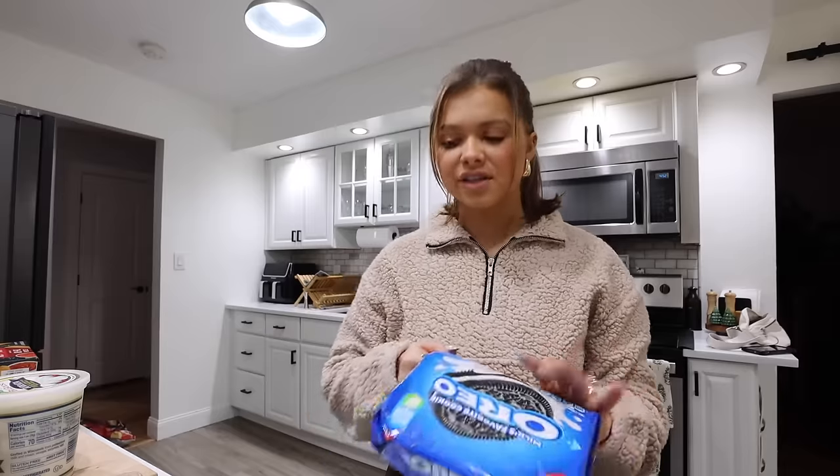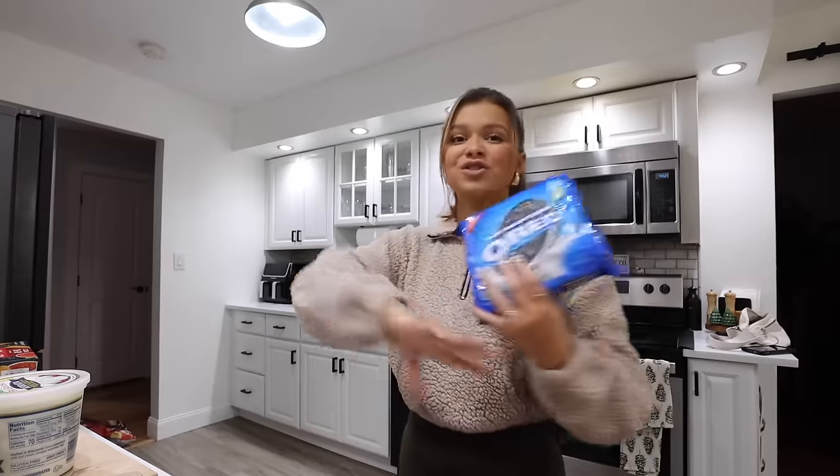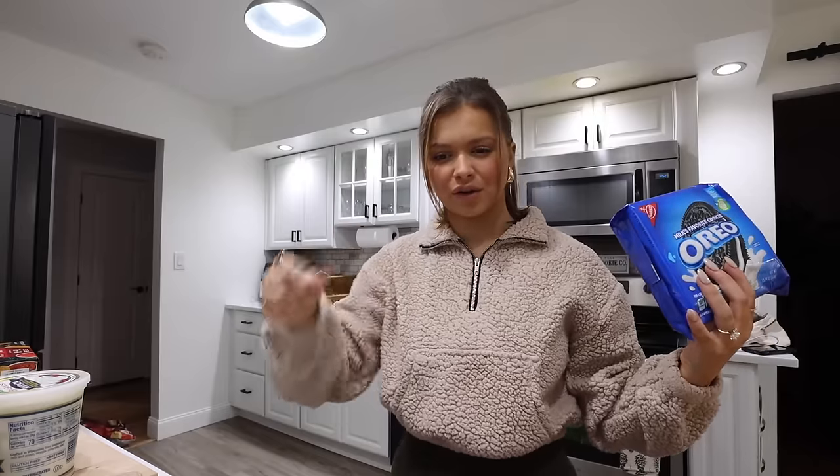Yes. Then for the party, I'm making a couple different things. So you guys are going to keep up right now, okay? First things first, I am definitely making my Levain cookies. I'm just going to make one batch. It makes like 10 big cookies, but we have so much food and it's like potluck. So everyone's bringing something. So I can just cut the cookies up into little bite-sized pieces and put them on a little platter.